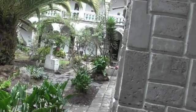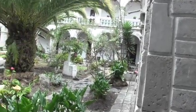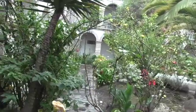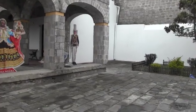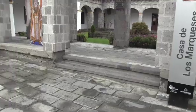One can almost empathize with the silent tranquility of this place, this space. I wonder if those are apples or what? Don't think so. I just entered what's called the Casa de los Marqueses. I think that's a female titles.